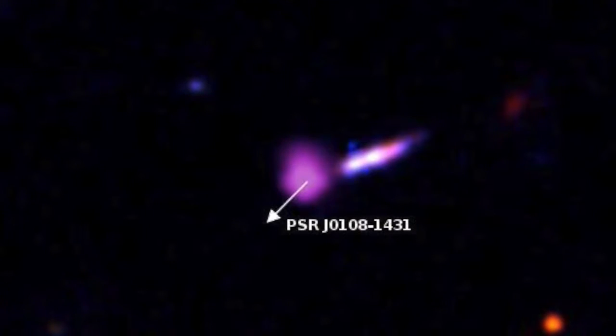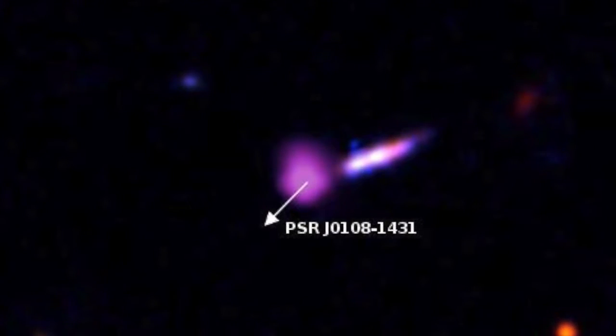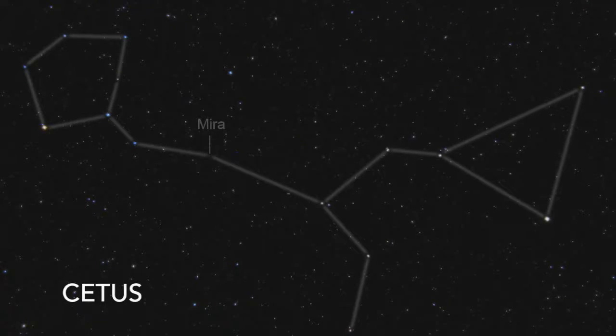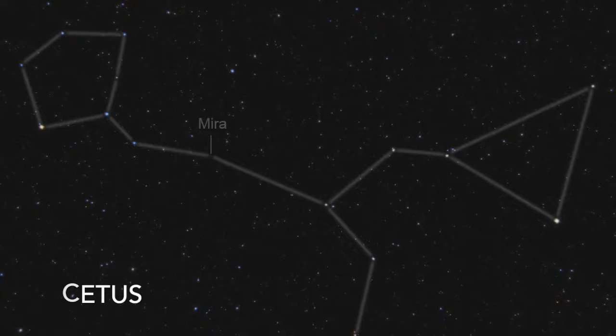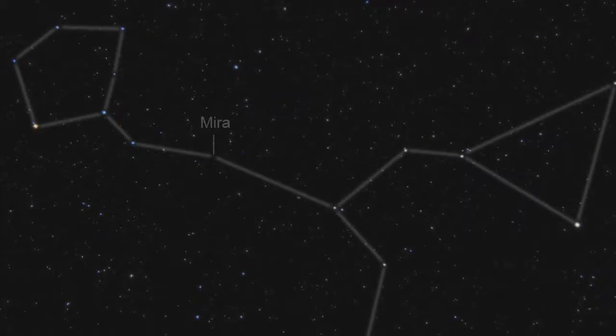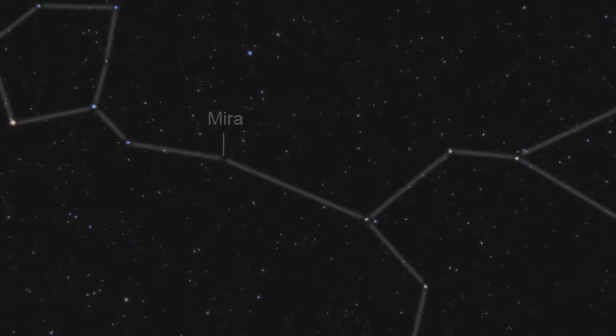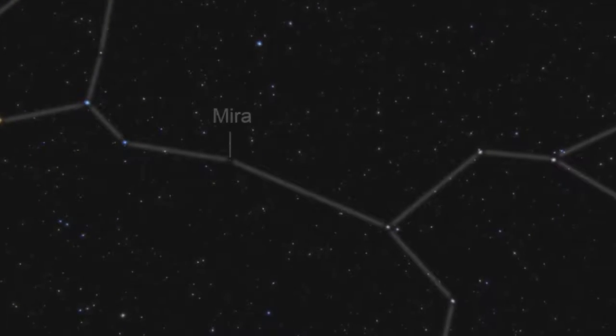PSR J0108-1431 is the closest known pulsar to the Earth. It lies in the direction of the constellation Cetus, at a distance of about 85 parsecs or 280 light-years from our planet. The pulsar is closest to the star Mira, or Omicron Ceti.